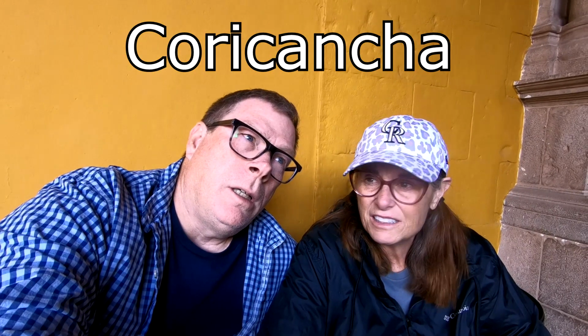So we have just visited like the coolest place here in Cusco, Coricancha, which is an old Inca site that was converted, destroyed by Dominicans and rebuilt into a cathedral, church, convent thing. Yeah, a church, and then a convent. It's a convent now, but it was a church then.